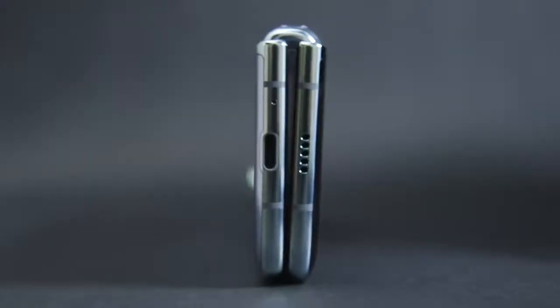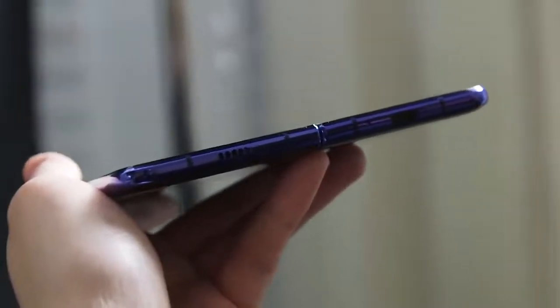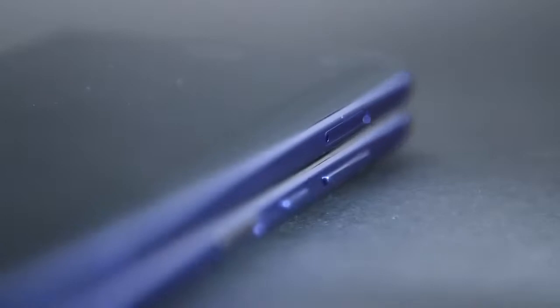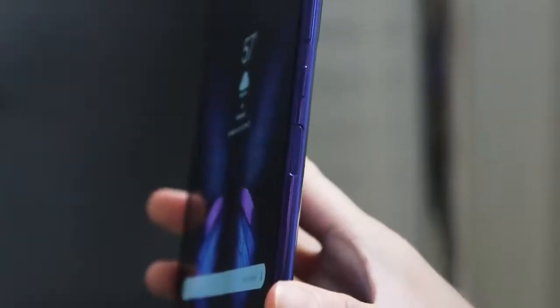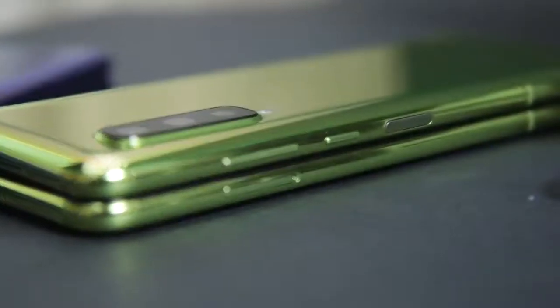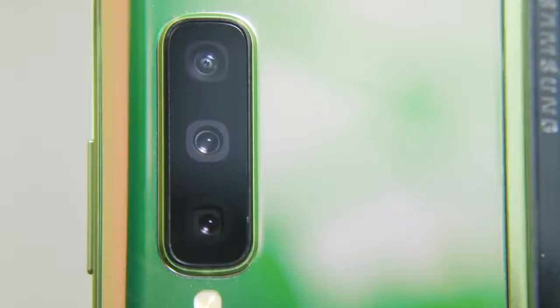There's also a USB-C charging port at the bottom, although you will notice there is no headphone jack anymore. On the side, there are other buttons like the power and the volume rocker. The reason the fingerprint sensor is on the side here is pretty clear. They couldn't squeeze a fingerprint reader under the screen like they did with the Galaxy S10, and probably don't want to put it on the back of the phone to smear up the camera back there.